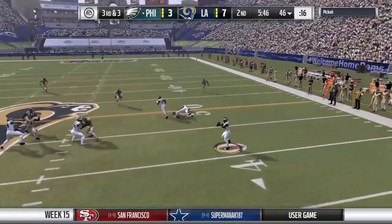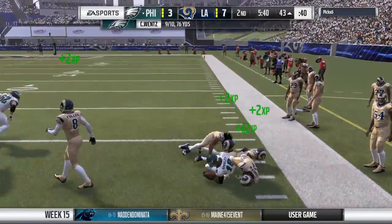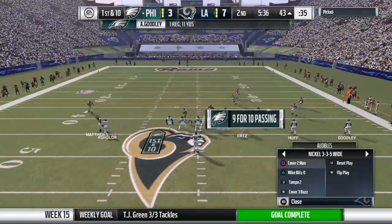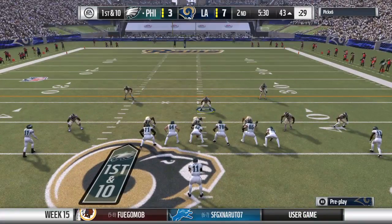Wentz going to try and throw on 3rd. Out to the flat. That's complete to his running back. So he fought off the tackle, and that effort gives him the first before he's brought down. It's a gain of 11 yards that time, and it produces a new set of downs. Looks like the defense in press coverage here.